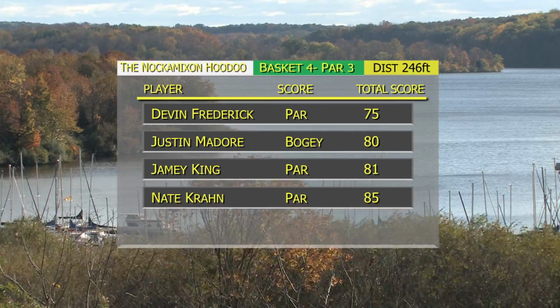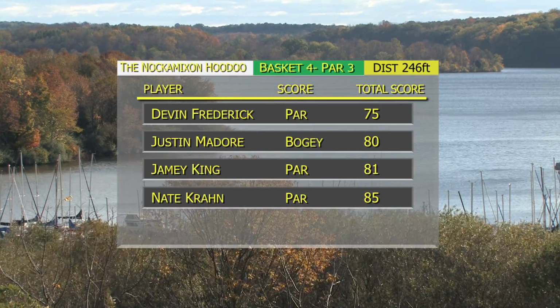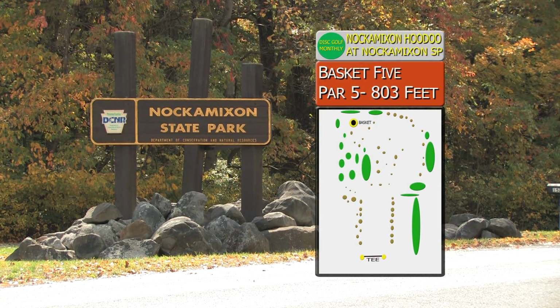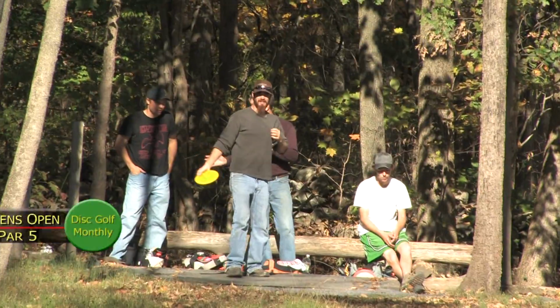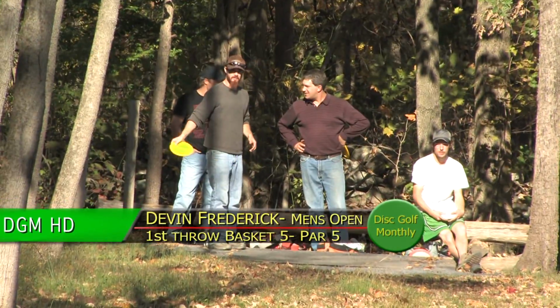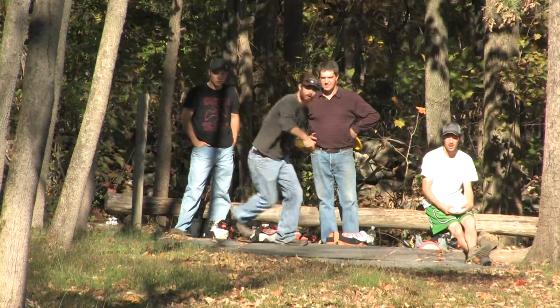All right, so we've got a bogey there from Justin. Devin with a 5-stroke lead. Somebody's got to put on the heat here as we move on to basket 5. Tom, this is a par 5, 803 feet. It's a long hole. You have to thread the tee shot through some trees and end up really with a good placement shot for your second shot if you want to par or birdie this hole.